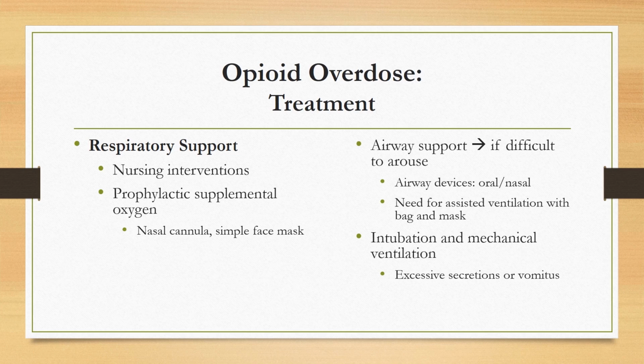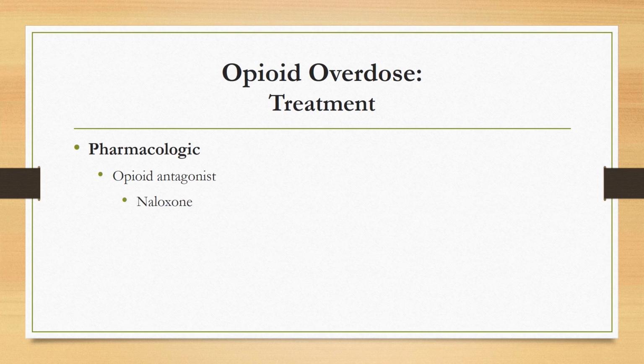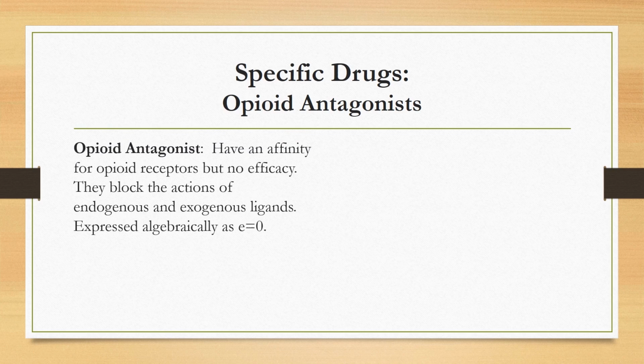In addition to respiratory support, the treatment for an opioid overdose should include the consideration of administration of naloxone, an opioid antagonist that will be discussed in greater detail in subsequent slides. Now we will continue with opioid antagonists. Opioid antagonists are drugs that have a competitive affinity for opioid receptors, but no efficacy at those receptors. This can be represented algebraically as E equals zero. The two specific opioid antagonists in this lecture will be naloxone and methylnaltrexone.